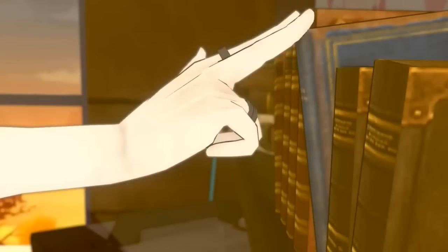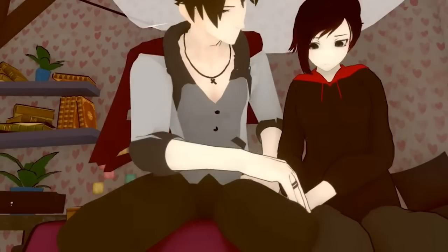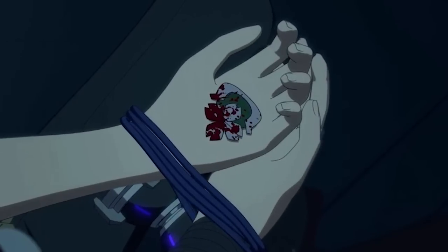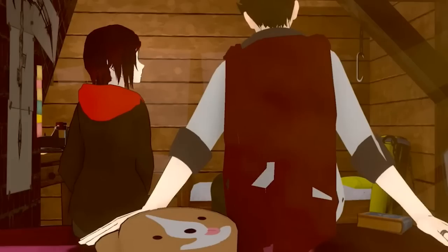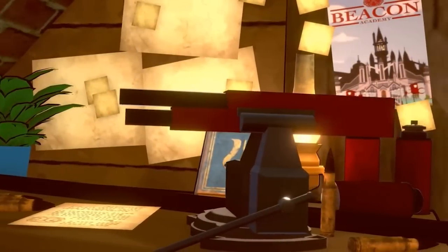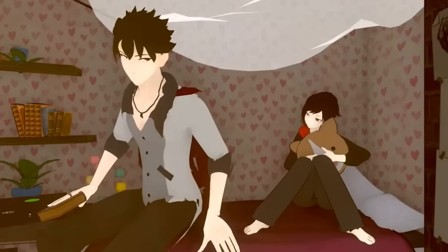Also, look at the detail in Crow's hands. One thing I really hate about the actual show is how ugly their hands look. It looks amazing with this model. And also just the design of RWBY's room in general has so much more personality, and it's a ton of fun just pausing the screen to try to find all the cool details and references.